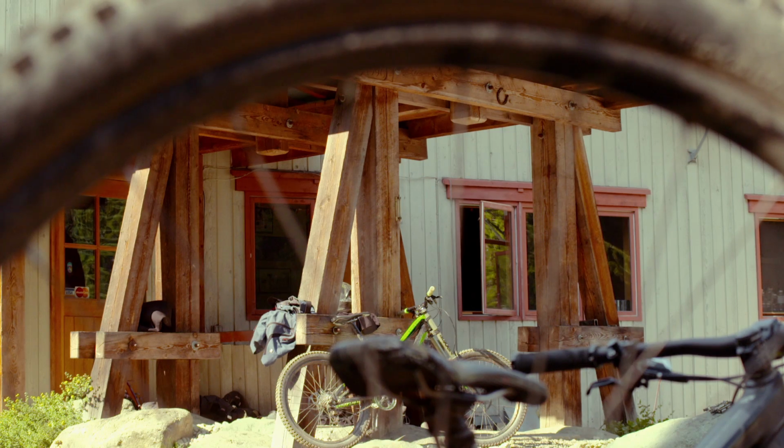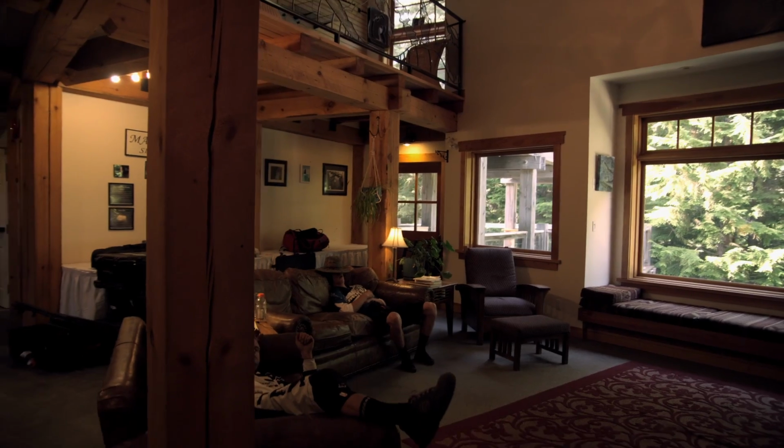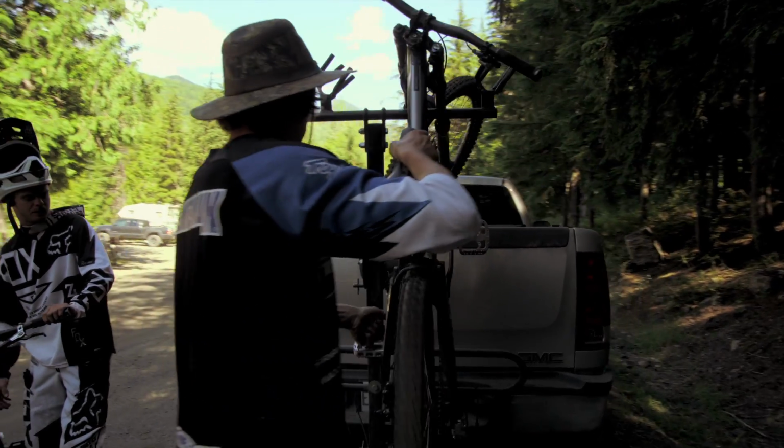Retallack Lodge, it's a cat skiing operation, and they're trying to break into the mountain bike scene. It's the life. You just basically, you know, leave in the morning, the road's right there to get up the mountain. Pretty rad build crew and like an insane mountain to build trails on.